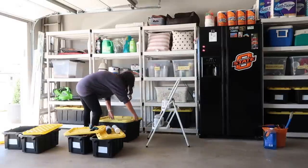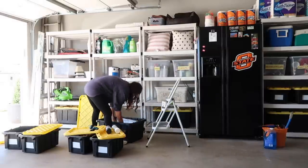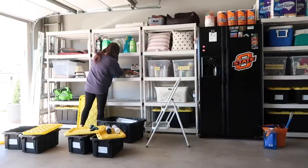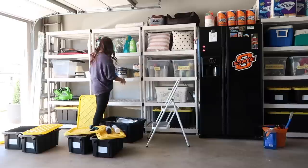So if we didn't use this garage, I probably wouldn't mind so much, but I'm in this garage several times a day. So I want it to function, but I also want it to look really nice as well, since I have to see it. So it's gonna take a little bit of work to get it there.